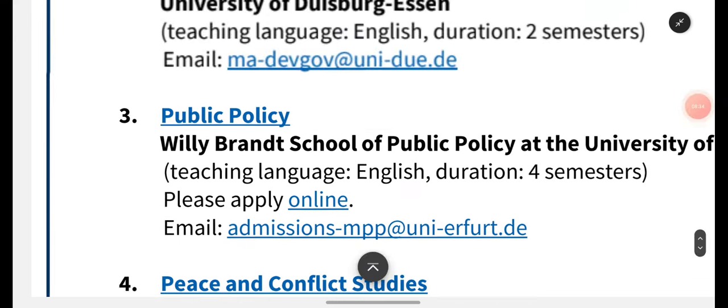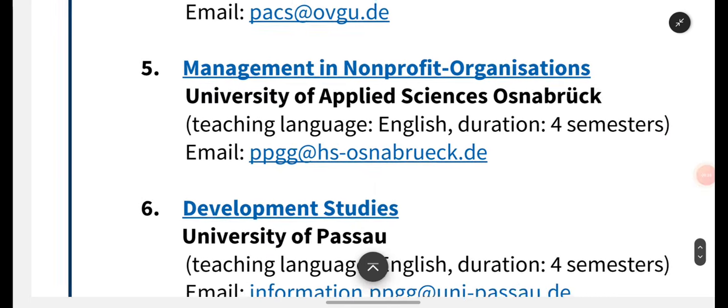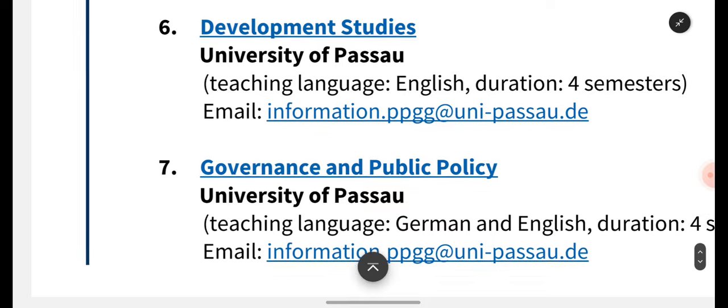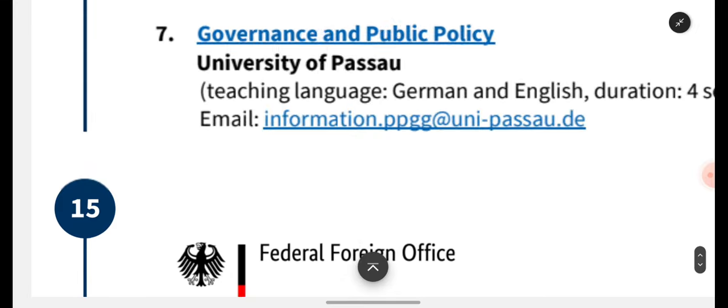Then the previous one is also first semester. Okay. So we also have the management in non-profit organization. We have development studies at the Passau University, governance and public policy at also Passau, and those are the ones that matter in this case.